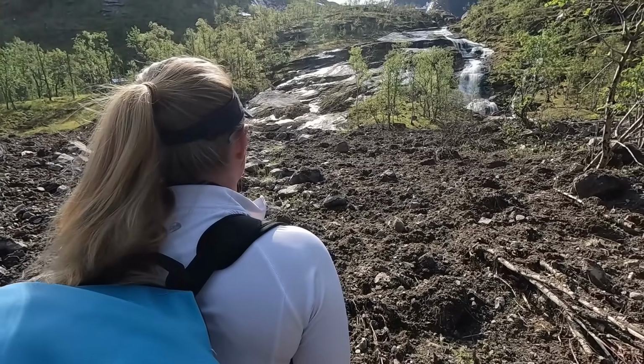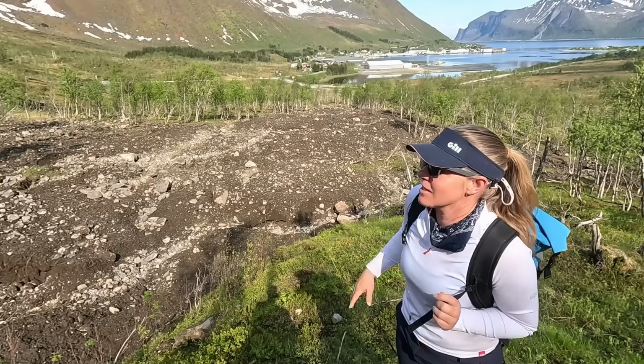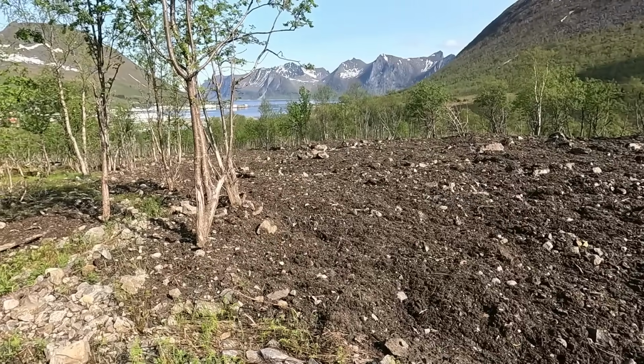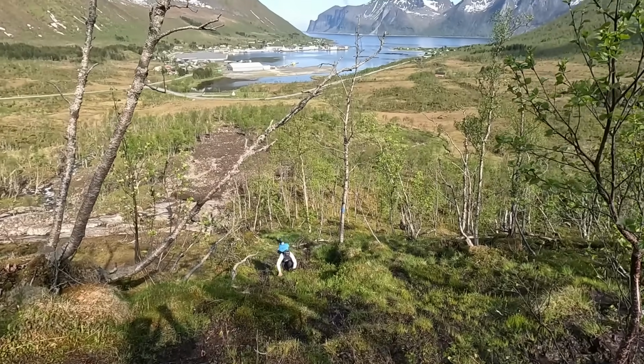Just come across this rockfall from what looks like a big landslide. I don't know how recent it is, but it's definitely taken out a load of the trees that would have been here, and it's cut straight across the path. Yeah, incredible power of nature.